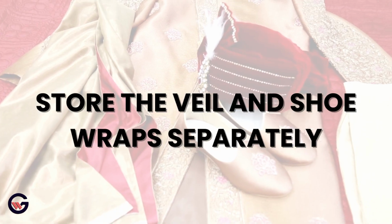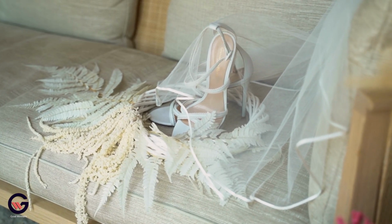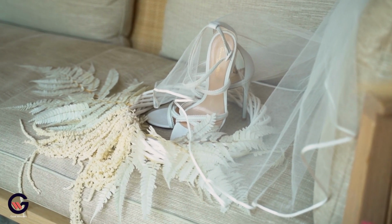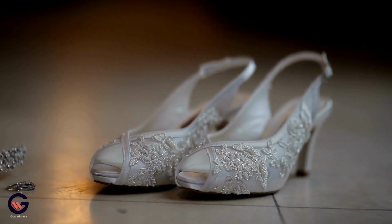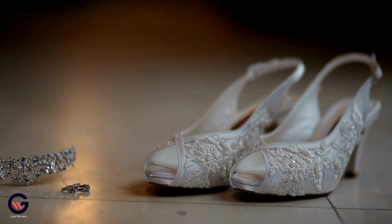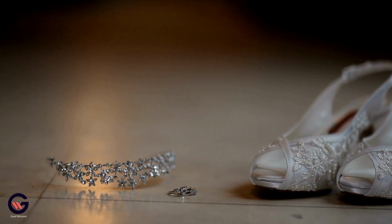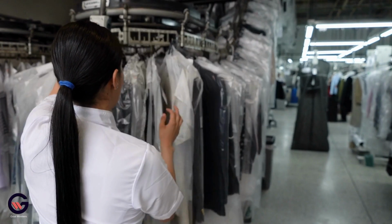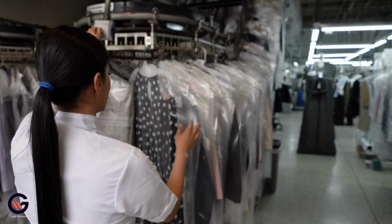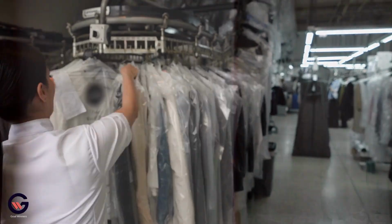Store the veil and shoe wraps separately. If your veil and shoe wraps were part of your wedding dress and you want to keep them, it is best to store them separately from the gown. It will help them stay clean and not get ruined by its fabric. Store it in a box or fabric bag, depending on size and shape. In folding it, a garment bag is a great option. It will protect them from getting creased and wrinkled and can be easily stored in a closet.